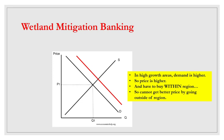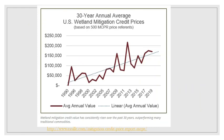They have to pay it. They cannot get a better price by going outside of the region. So Hull Springs Farm is in a certain region, and if a developer wants to build there, he can't now go look at Southern Virginia and get his credits there where they're cheaper. That is not one of his options.